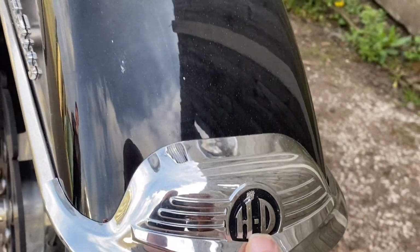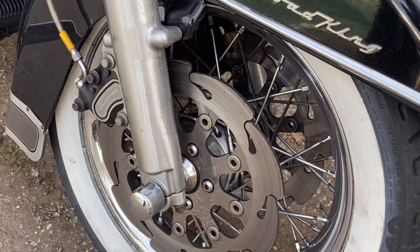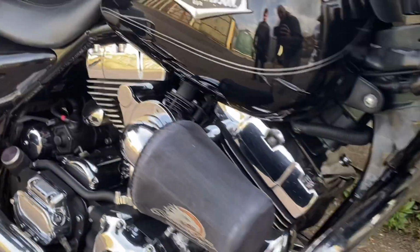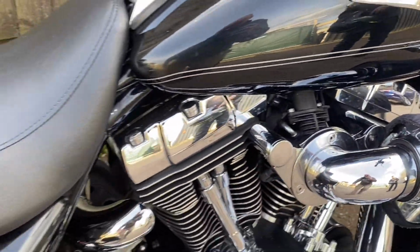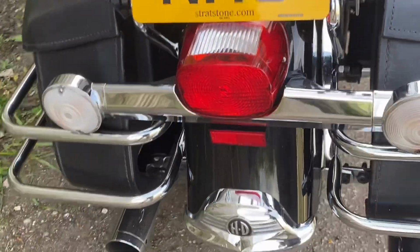Look, with the HD on it. The discs. Is there a name to those discs? No idea. It's custom. Yeah, custom. And the seat, look. The HD on the seat. And the breather kit, yeah. Wow. Yeah, Vance and Hines. Lovely.